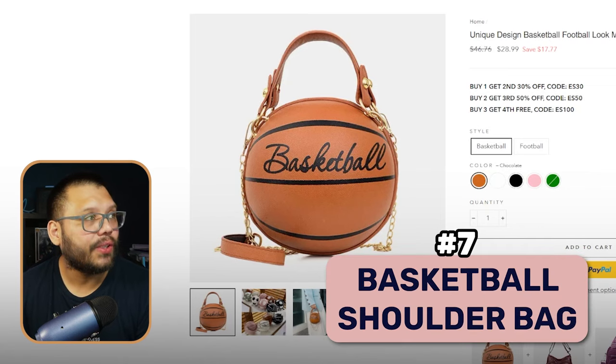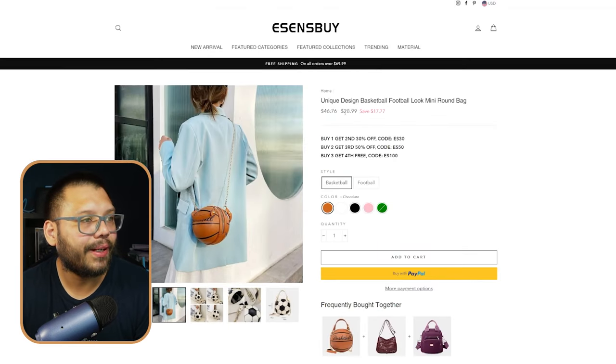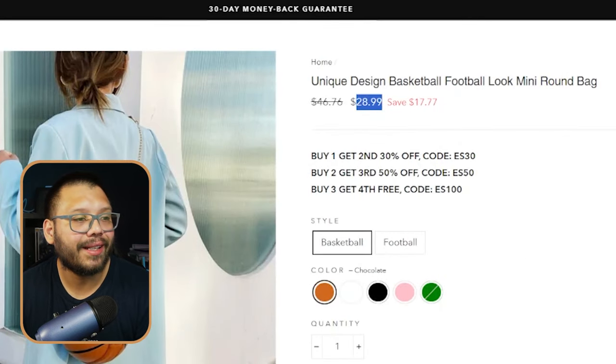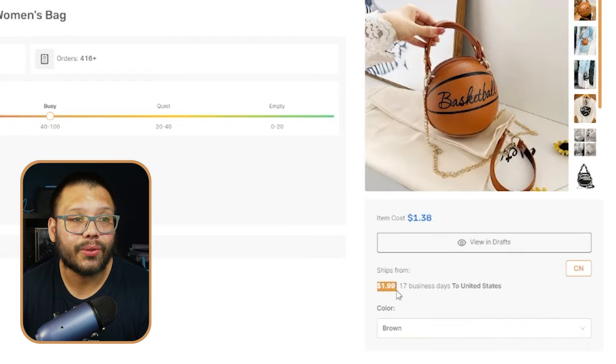All right, this next one is a really cool one that when I saw it, I thought I need to add this one to my store because this is gonna be extremely popular for the fall. Now, this is a basketball bag. So this bag, it's this right here. It's pretty much just like a little purse in the shape of a basketball. Now, over at Essence Buy, we can see that it's running for $28.99. And over at AutoDS, we can find the same bag for $2 shipping with only $1.38 to source.